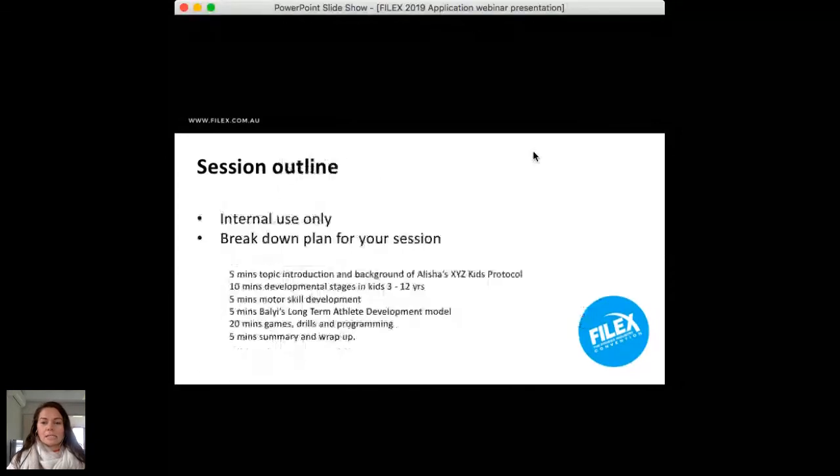Okay, next. Session outline. So the session outline is really at this point just for internal use only. It helps us understand that you have actually formulated a bit of a plan around what your session might be. Even if it's not written at this point, we understand, almost a year out from the event, it's probably not going to be completely written, but we do want to know that you've put together a really clear idea of what you're going to cover and what objectives you're going to be meeting.